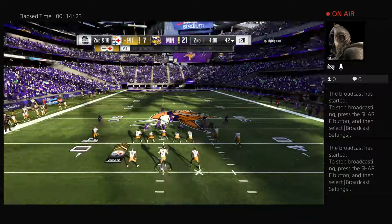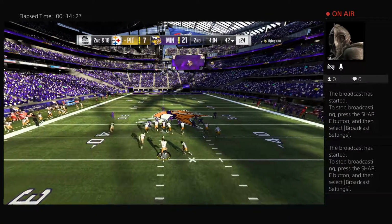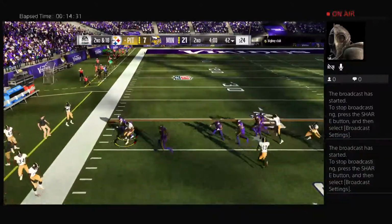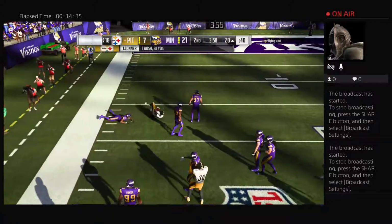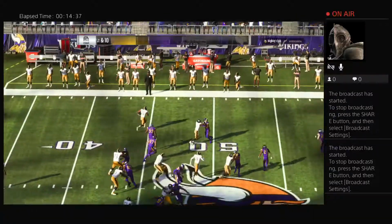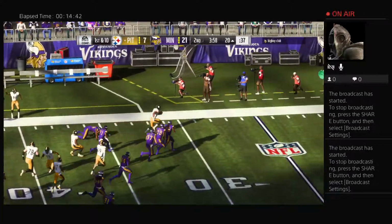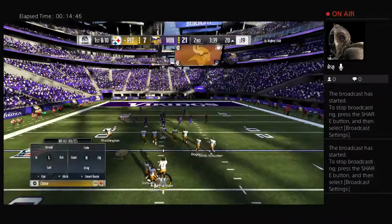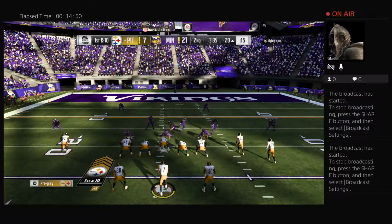Right there. Good job, guys. First carry for James Conner. We want it. 38 yards on the scamper there. Exactly what they needed right there, because they needed to use the ground game to take some pressure off, because the quarterback's been struggling a little bit. So a big play as it gets them all the way down to the 20 now for 1st and 10.